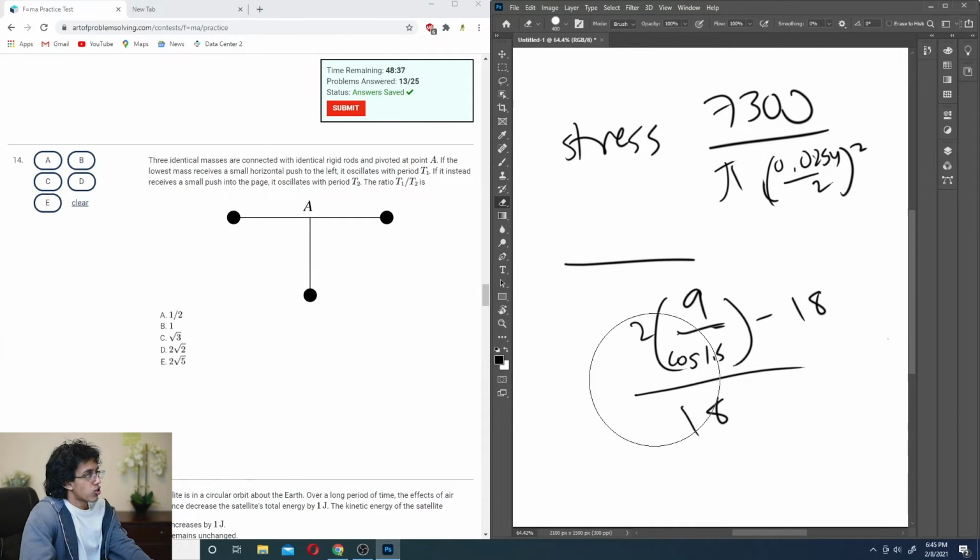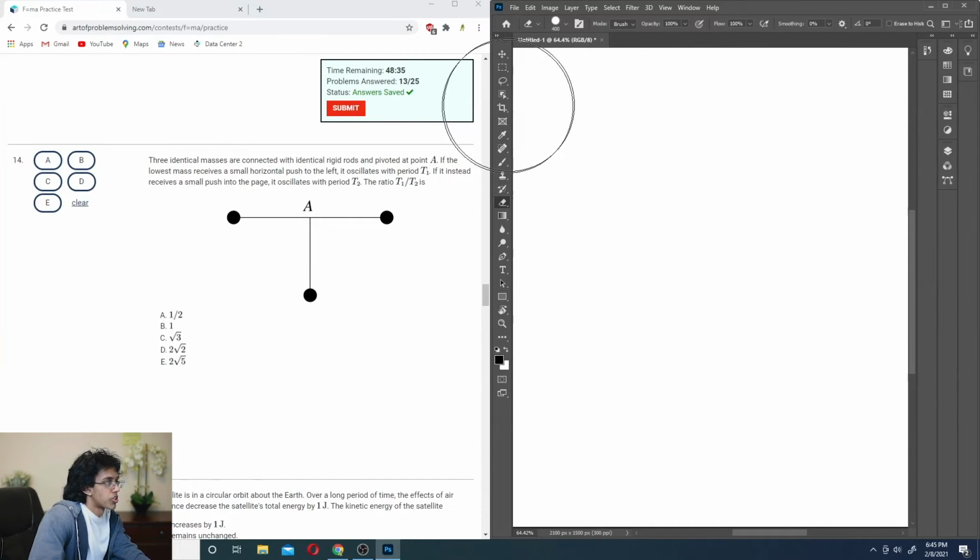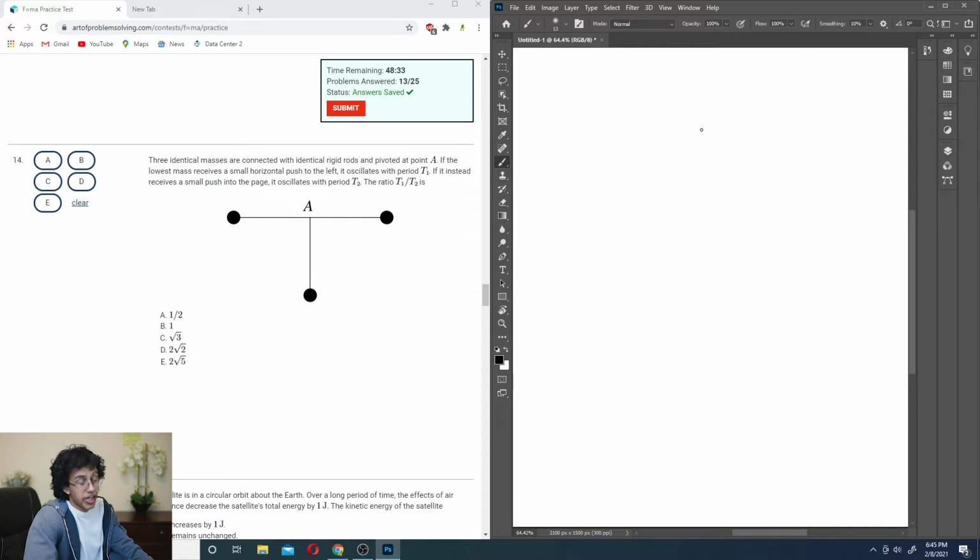Alright. Three identical masses are connected with identical rigid rods and pivoted at a point A. If the lowest mass receives a small horizontal push to the left, it oscillates with period T1. If it is instead pushed into the page, it oscillates with period T2. Okay, so into the page is kind of easy, right?